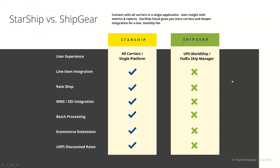Let's look at the differences between the two products here. You have ShipGear, which you may be familiar with, which has integration available to both UPS WorldShip and FedEx Ship Manager. With StarShip, that brings all of your carriers into a single platform, single user interface that you can manage for both small package and LTL.